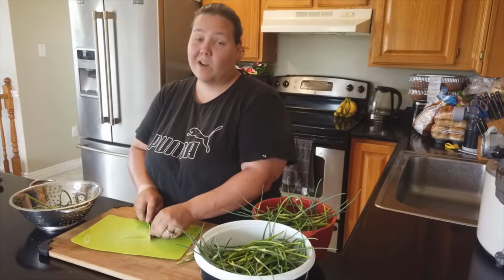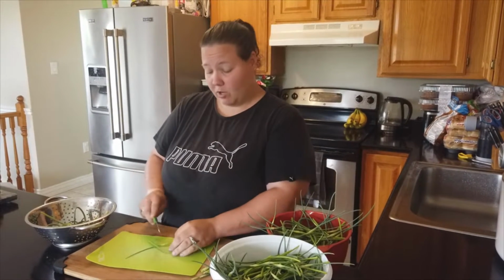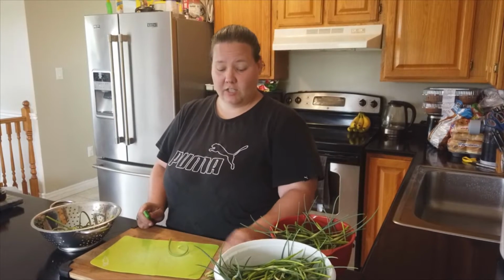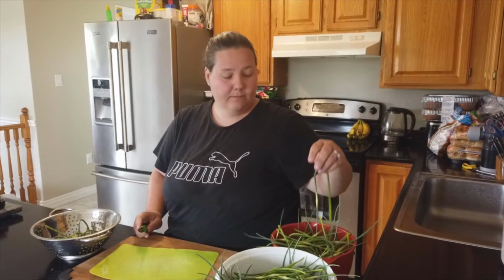Now, you're going to want to dehydrate these somewhere other than inside your house. We're lucky we have a garage that we can put our dehydrator in. Otherwise, your house and everything in it is going to smell like garlic for a very, very long time. You may like that. I don't particularly want our house to smell like garlic for days, so we're going to do it outside.